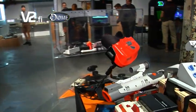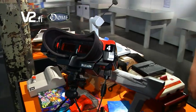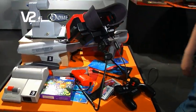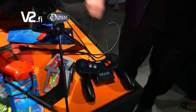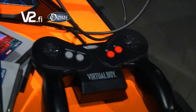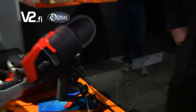Instead, you had to place it on the table using a stand, then stare into it and use the separate controller. It was three-dimensional. It was based on a complex system of mirrors that would break if you breathed in the wrong direction. And also, there were a total of two colors, black and red.